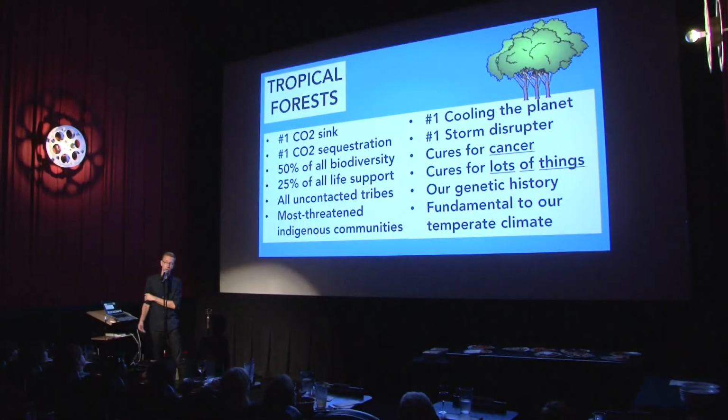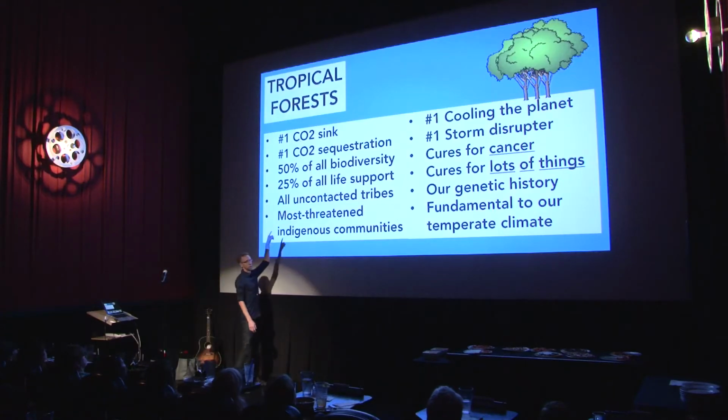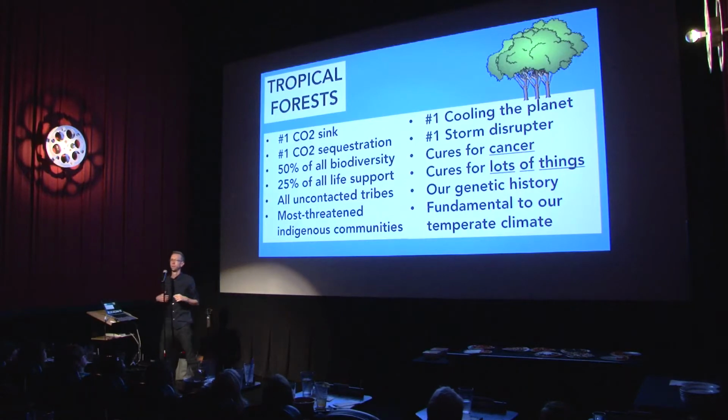The theme last night for that week of climate advocacy was Climate Justice Week. So another huge aspect of tropical forests is that all of the world's uncontacted tribes live there. There's over 100 uncontacted communities. These would be Stone Age communities. As I mentioned earlier, it's the greatest concentration of threatened indigenous communities. These are vastly beautiful, individualistic communities that some have been around, as you saw at the beginning, 40 to 60,000 years.